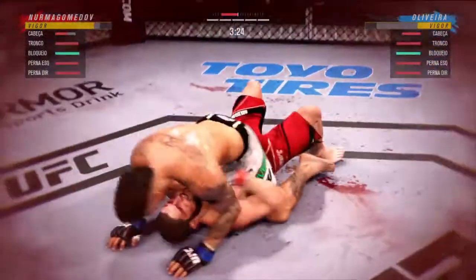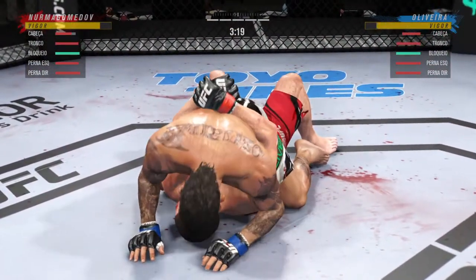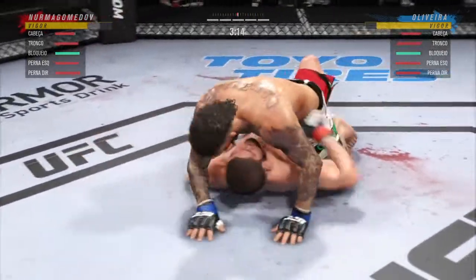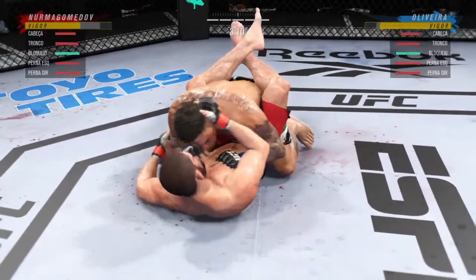Pretty good ground and pound by him here. He told us on Thursday he needed to be more effective in these situations. Certainly effective tonight. Many people have gone away from this style of fighting. This man has embraced it, and you are seeing why he's one of the best that we've seen do it in a long time.